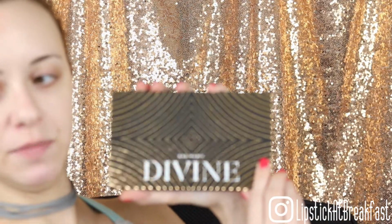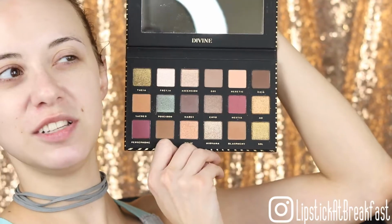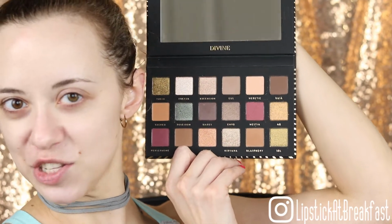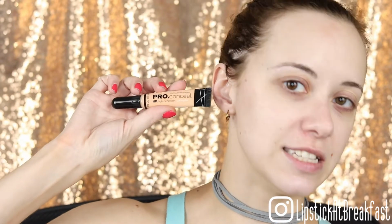So this is the palette. A lot of cool tones. This strikes me as like a late fall and olive winter palette. It's super pretty. I don't even know what I want to do with it yet. There's a few errands I gotta run, so I'm not gonna go super crazy, but let's just wing it and see what happens. To prime my eyes, I'm gonna use the LA Girl Pro Conceal concealer.